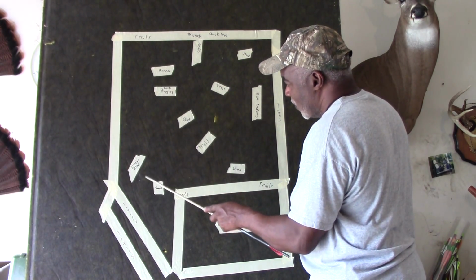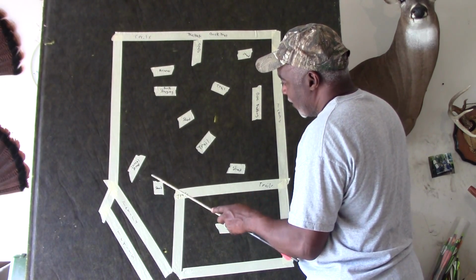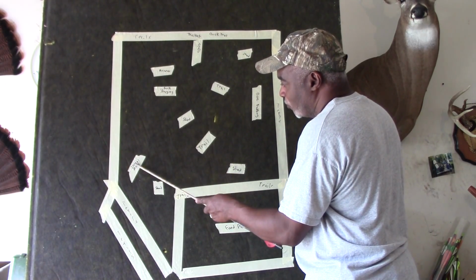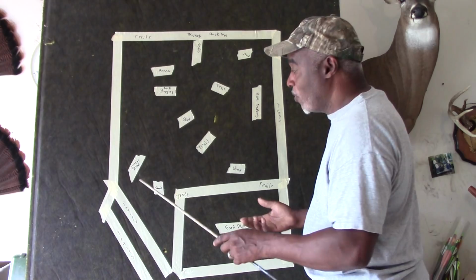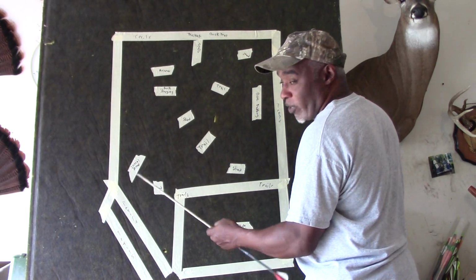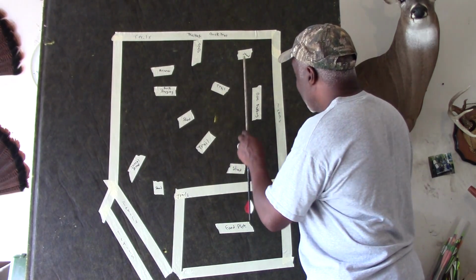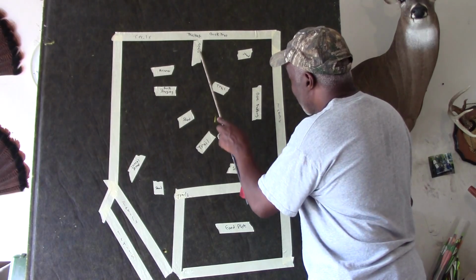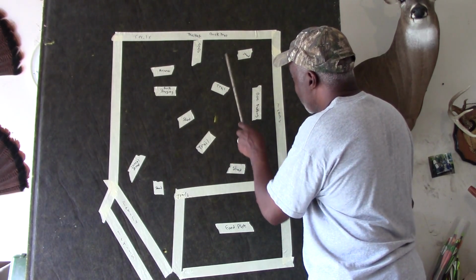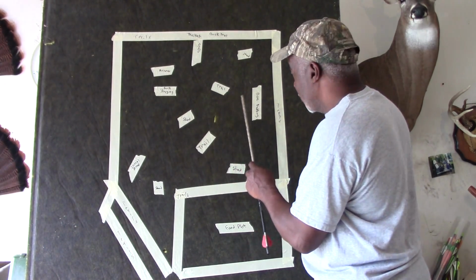If they come through this trail here, I can get a shot from here, or I can get a shot from here. Or if they go check this social scrape, which a lot of times they'll do first thing in the morning or 2 o'clock in the afternoon, I'll go ahead and get a 20-yard shot from there. But if they come over here and check this doe bedding area, they're going to come down here, and because a lot of this is thick, I get a 25, 30-yard shot.